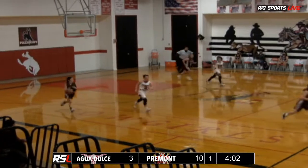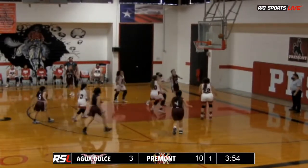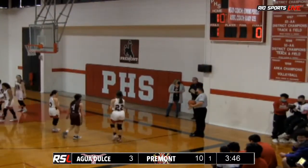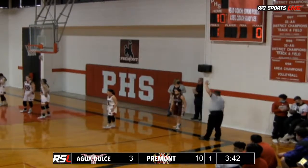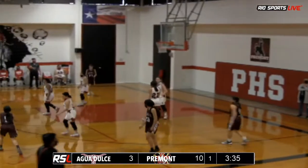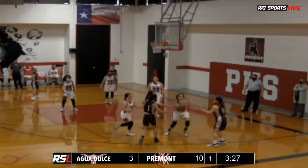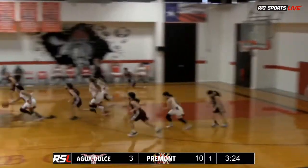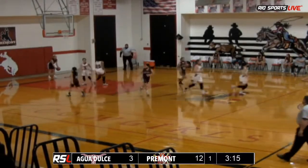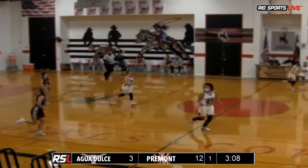Approaching 4 minutes in the first quarter. Long rebound. Ball stays here. Agudusa trying to get a good shot off. 2-3 defense keeping everything in front. It's going to be a turnover, and Cantu might get a layup out of this. She's ahead of the pack. Left-hand layup's good. 12-3 game early.